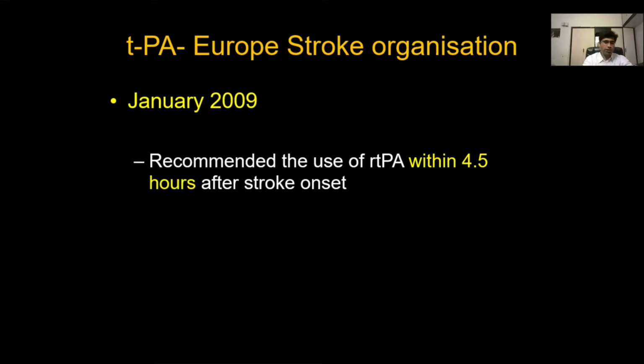We're talking about IV TPA here. That means intravenously, whenever you diagnose stroke, within 4.5 hours of onset of stroke. That means the patient says, I was well 2 hours back, suddenly I was watching a movie, I got a stroke. That means 2 hours before, you should consider the window period.